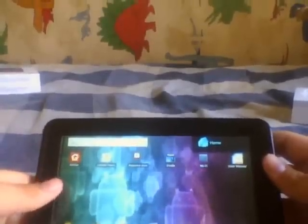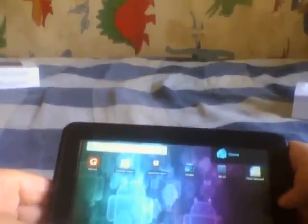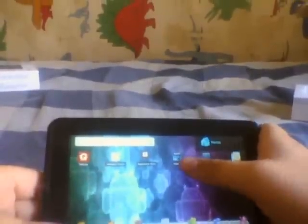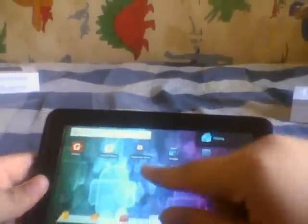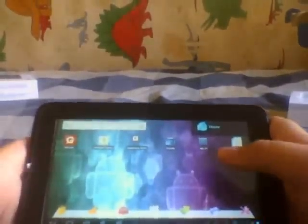But yes, this is the home page. So you have Adobe Acrobat User's Manual, Wi-Fi settings, a Kindle setup for Amazon, Amazon App Store, one mobile marker, I don't know what that actually is, and Get Jar. Again, don't know what that is. So that's all of your main home stuff.